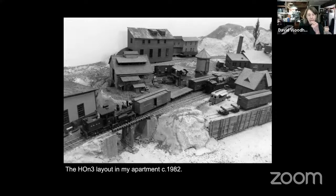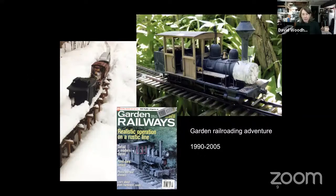So I got more seriously into HOn3, and I had a fairly interesting layout here with card order operation and six or seven locomotives in operation at any time. It's a mix of kit-built, like that's a Revell barn that I raised up and used as a kind of car barn. These are scratch-built background buildings up here. Then I had kids around 1990 and got into garden railways. So for the next decade and a half, I was seriously into garden railways. But as you can see, I'm still in the backwoods common carrier kind of line, and I was even in garden railways with that railroad.